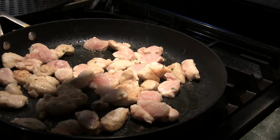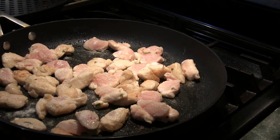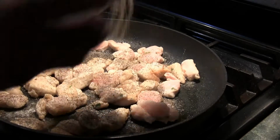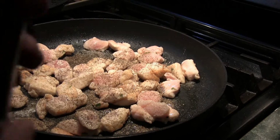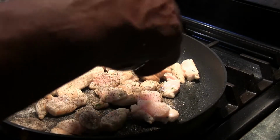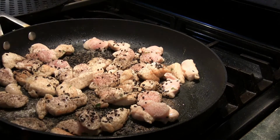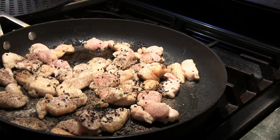Cooking away nicely. Gonna put a little salt on that. A little pepper. And I'm gonna put the black sesame seeds in now. This way they'll get nice and roasted up, sort of like a dry roast. Put some more oil.